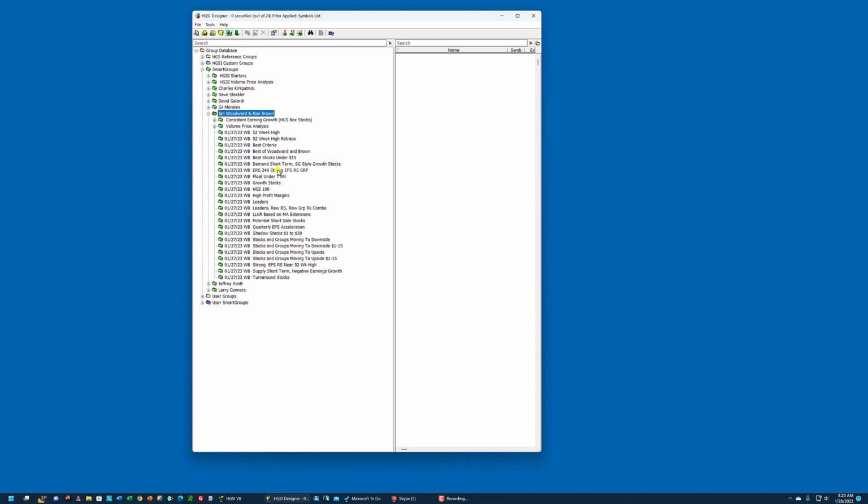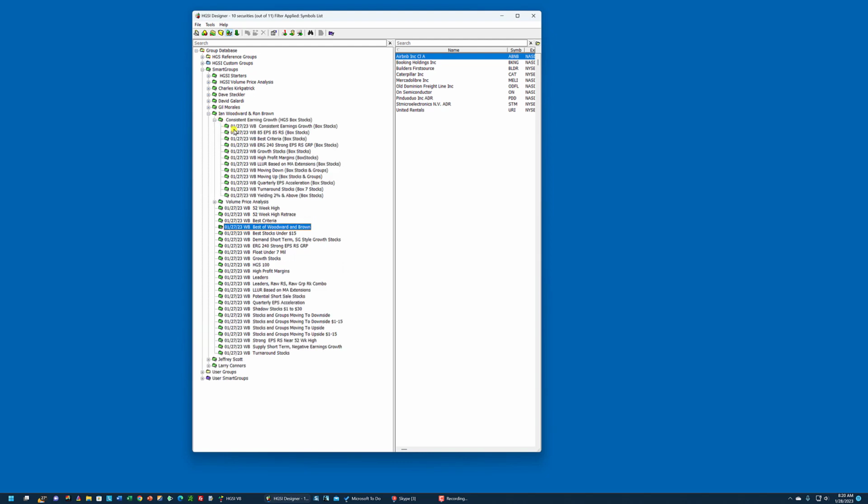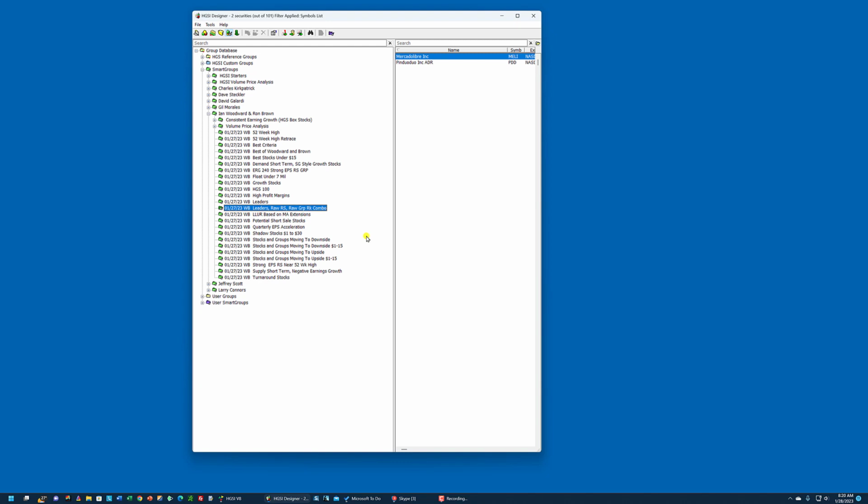We've used these smart groups for years. They still work, and some of the best groups are stocks and groups moving to the upside and downside. Of course, Best of Woodward and Brown. I use the consistent earnings growth, or box stocks. These are stocks that show some sort of consistent earnings over different time periods, and then the leaders raw relative strength is another one. These are high relative strength stocks.